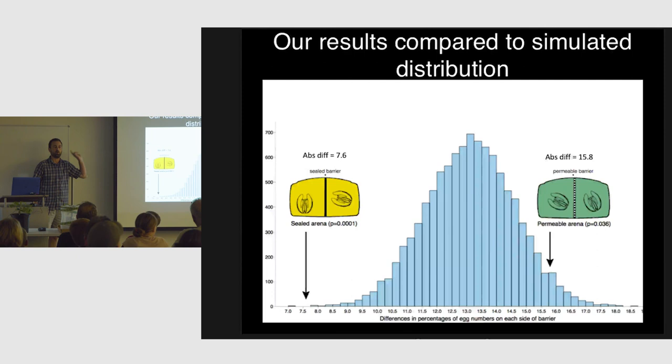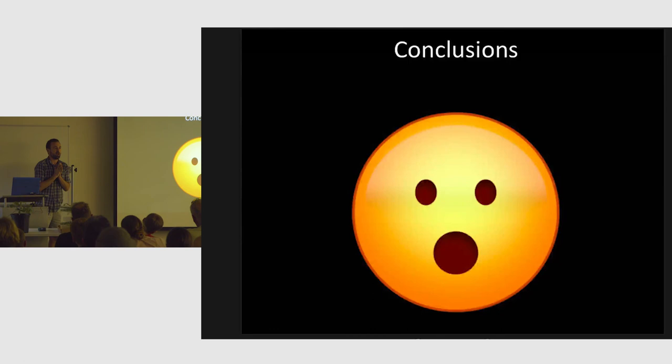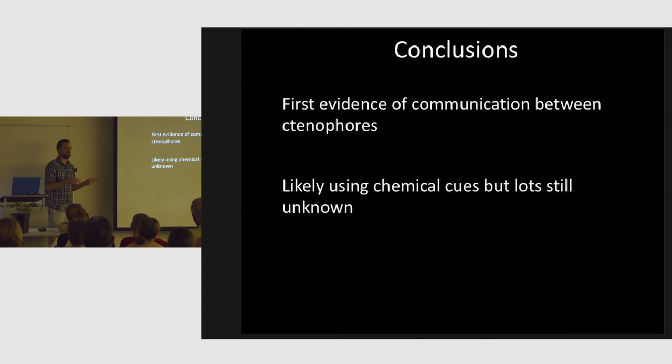So this, to us, was a pretty surprising result, right? This was, in our minds, pretty clear evidence that something is going on with these guys, that they have the ability to recognize that another individual is around them when they're spawning and change how many eggs they are putting out when they're spawning. And so this is the first evidence of communication in ctenophores, which is a whole group of animals, and we think that they're probably using chemical communication, sending out stuff through the water, but we need to test and figure out what exactly that chemical would be before we can say for sure.